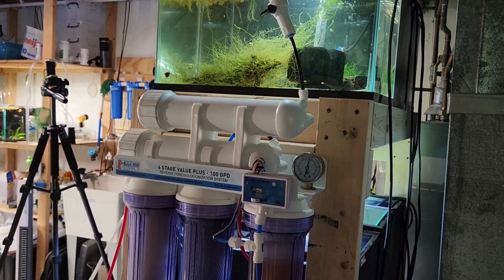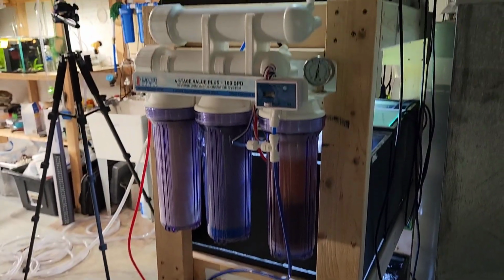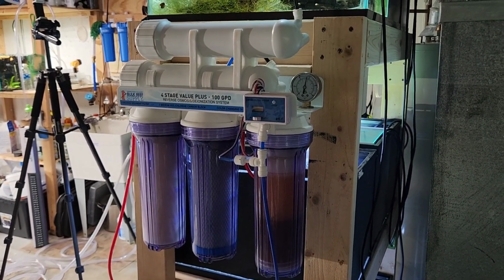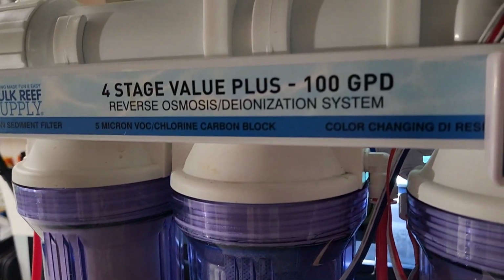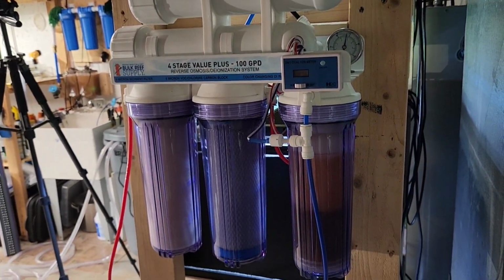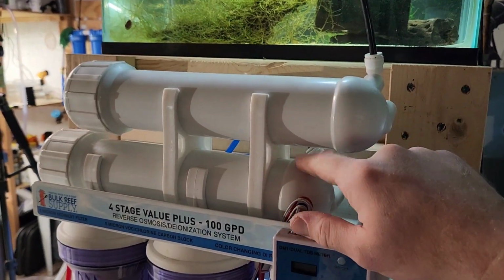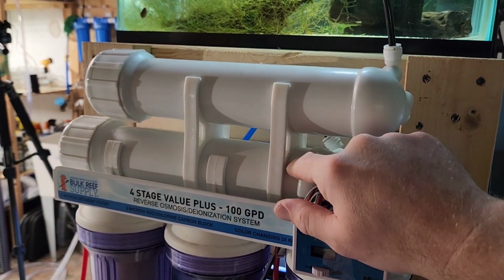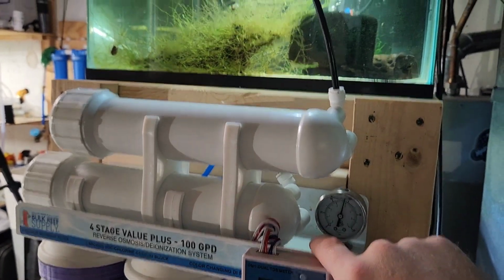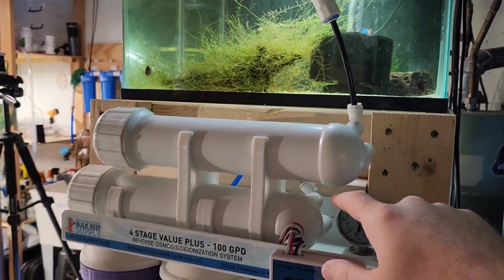Something else that's changed around here, I don't know if you guys are into the tech side of it, I do have a pretty sweet osmosis unit that I got from Bulk Reef Supply. It's the 4-stage Value Plus, 100 gallon per day, but I've customized it about 4 times now. So I have the 150 gallon per day upgrade kit. So these are 275 gallon per day membranes. So I had to change these out, and I also changed out the flow restrictor to convert this.